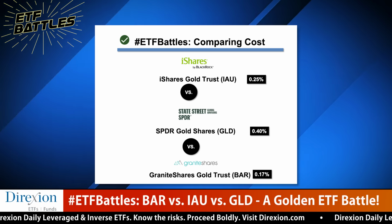I'm actually going to throw out a wild card right off the bat. I'm going to go with GLDM, which is the Spider Gold Mini Shares Trust. It has an expense ratio of 18 basis points, and it's actually grown large enough that the trading spreads between that fund and the other ones are pretty tight. So it's got a clear advantage on total cost. So I'm going to go with GLDM as the wildcard winner.